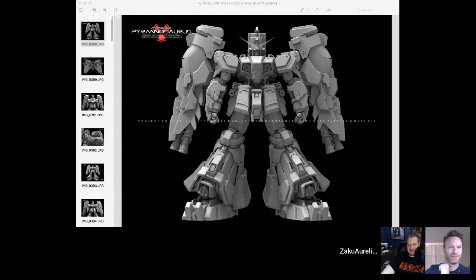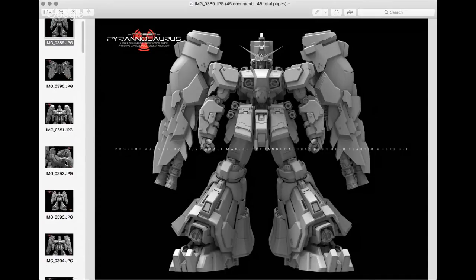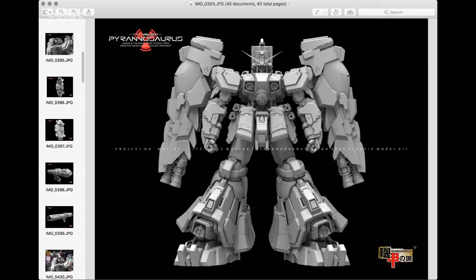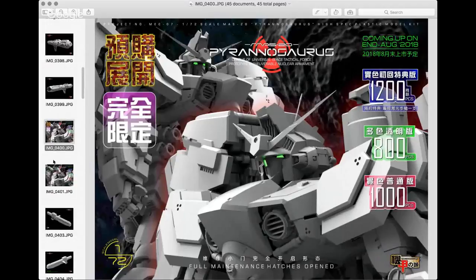All right. So there's this thing that was announced. These are the photos that I used for the live stream. So I talked about this as well. This is Mechanicore's new project. I know neither of you guys are really too into Mechanicore stuff, right?